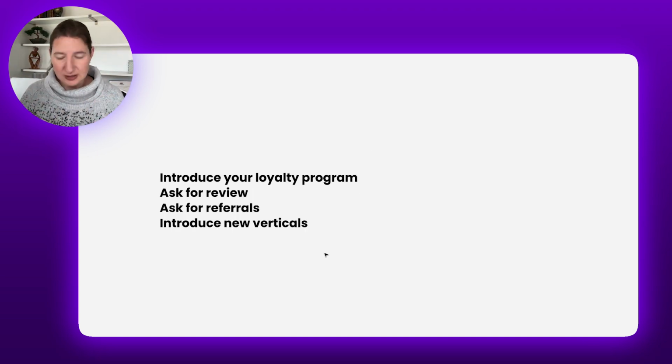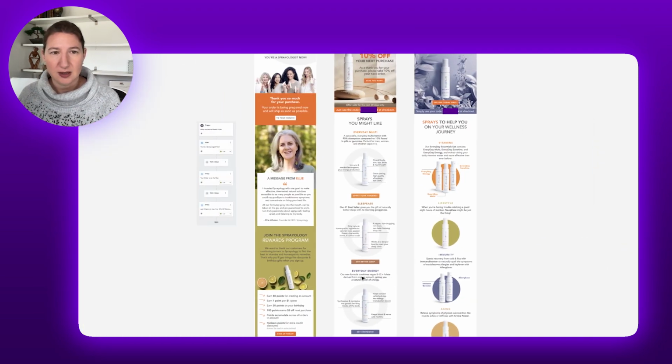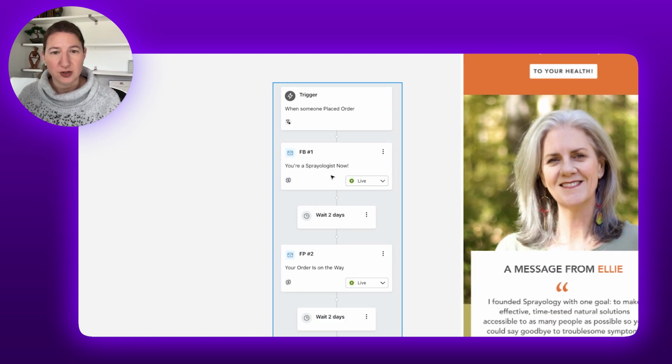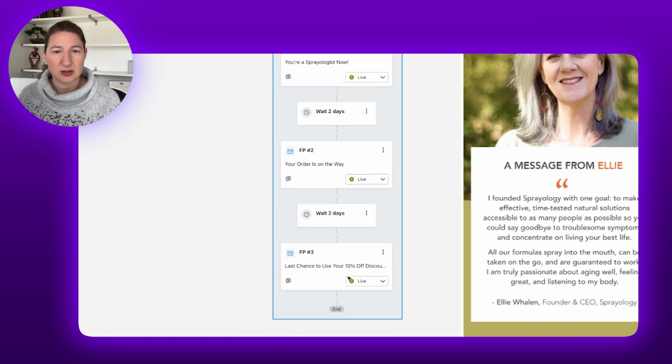So let me show you what this looks like in practice when you're looking at a new customer flow versus a repeat customer flow. First and foremost, here we have a brand that is a new customer flow. So someone's placed an order, you have your first email, you wait 2 days, second email, wait 2 days, and then you have your third.